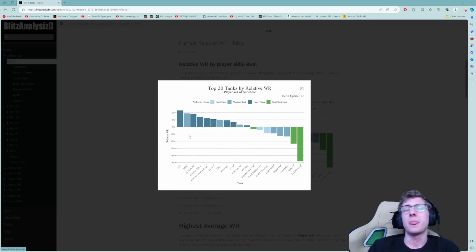But then we make our way to the opposite. These are the worst performing vehicles for 65%ers. We have the Jagdpanzer. Okay, this is understandable. It's a large vehicle, very poor in terms of teams that don't work well. The Bat-Chat, okay, I don't fully understand that one, but I guess I can see why. The Sheridan, that one's a little weird for me too. And then we have the TVP next to the Object 140 and Leopard 1.